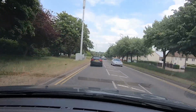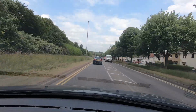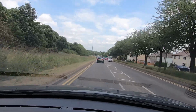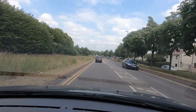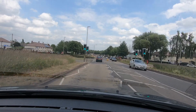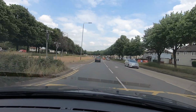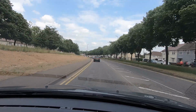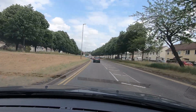As we're coming down this hill, not so difficult today because everyone's doing this speed, but be careful, because it's very easy for your car to drift over the 30-mile-an-hour zone. We want to keep it within that, don't we? We want to keep it within the speed limit. Busier now.